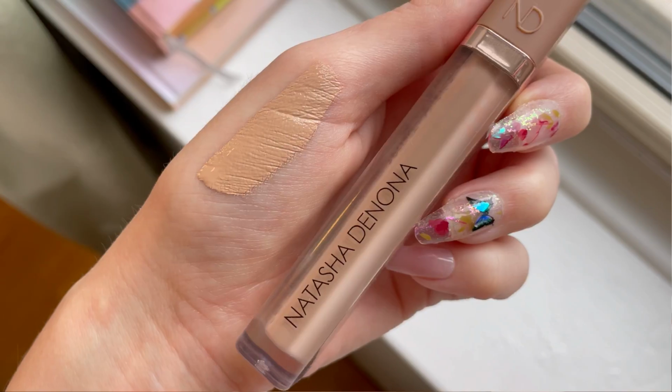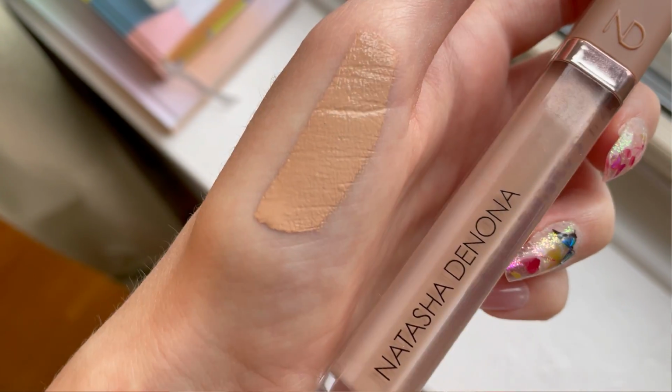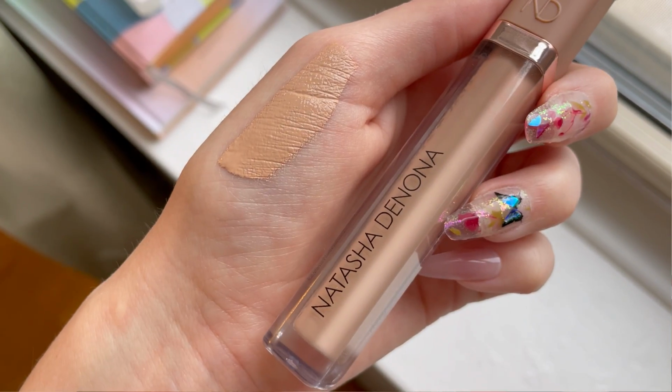Can I? Probably not. But the concealer, the Natasha Denona Hy-Glam Concealer. I have the shade N4. I'm wearing it today. It is so high pigment, so smoothing, does not crease. Well, minimally creases. Nothing's not gonna crease.